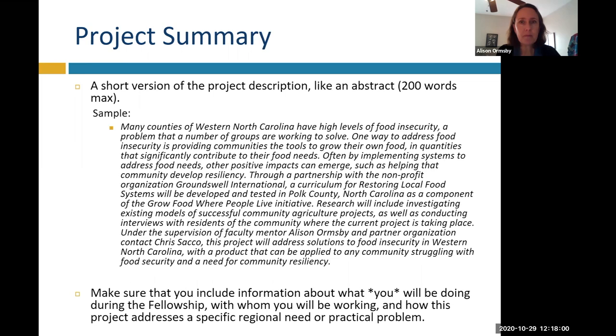All right, here's an example of a project summary. It just happens to be the one I wrote back in 2015 when I had a fellow. It's basically an abstract. We were working on resiliency, looking at food security issues. And it mentions what the partner organization is, Groundswell International, and the faculty mentor's name. So for the students writing this, you want to make sure you state who your community partner is in the abstract, in the summary, and who your faculty advisor is.